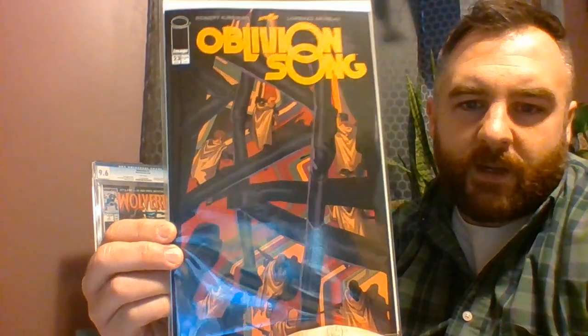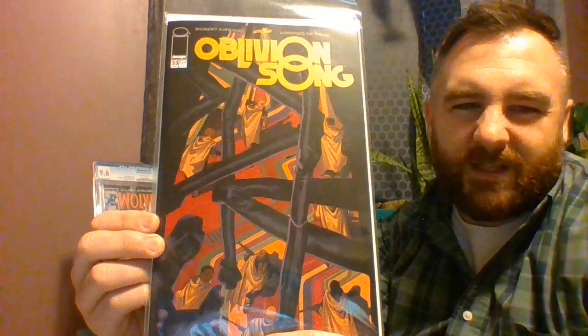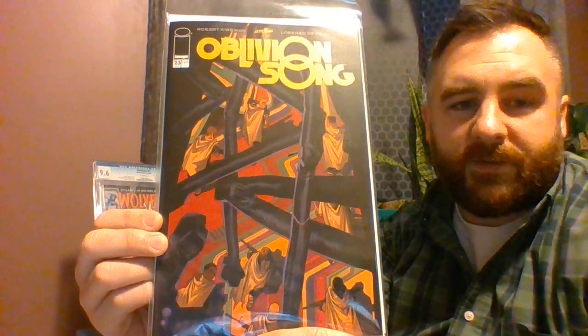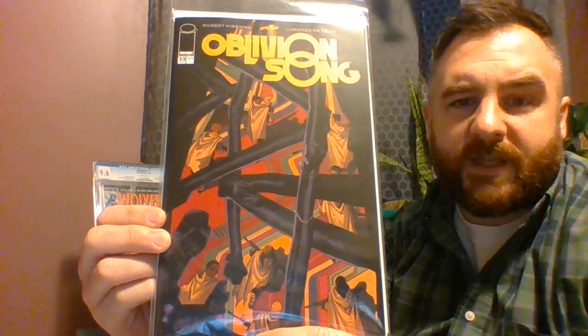So we'll start with Oblivion Song #23. I'm going to do my best to get rid of the glare just so that you can see the cover. The lighting in here, I'm still going to have to play around with. There's just one main overhead light, but I might have to get a couple of stand-up lamps or something. And I don't really know where I'm going to be positioning myself for any future videos once the room is ready.